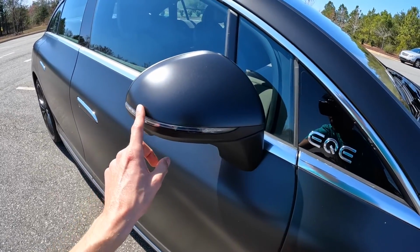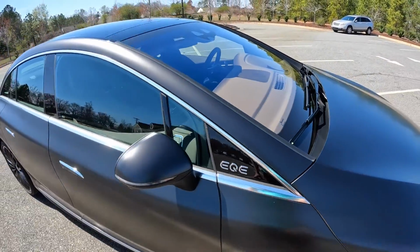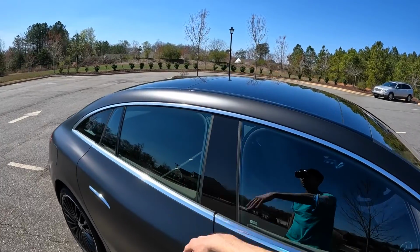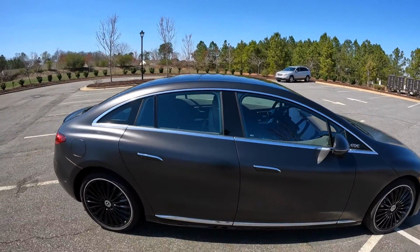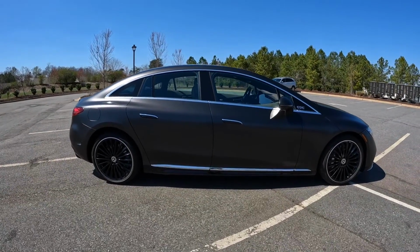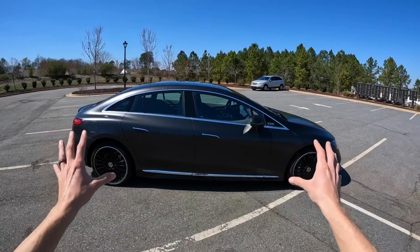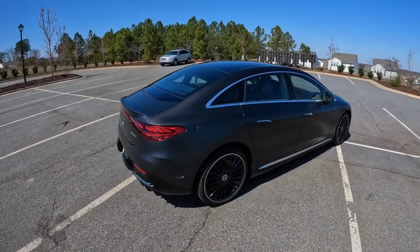We also have your body color mirror caps, turn signal and camera, EQE badge, and then the nice polished trim surrounding all the windows. Got some black as well for the pillars, glass panes up on top for the panoramic roof, and then the side profile, pretty interesting. It's a big bubble, very rounded. However, in this color, it really does give it a more sporty appearance, especially with the wheels.